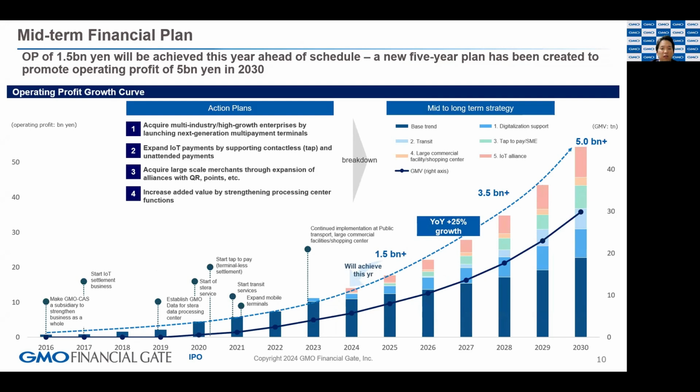We first created a midterm plan at the time of IPO in 2020. We have already achieved the operating profit target of 1 billion yen for 2024, which we set as a goal in 2020. In 2023, we formulated a new 5-year plan for 2025 and beyond, aiming for operating income of 1.5 billion yen or more in 2025, 3.5 billion yen or more in 2028, and 5 billion yen or more in 2030. We are aiming for plus 25% growth year-on-year.